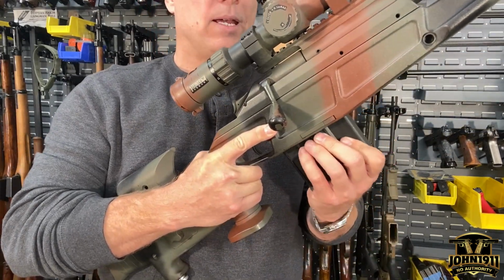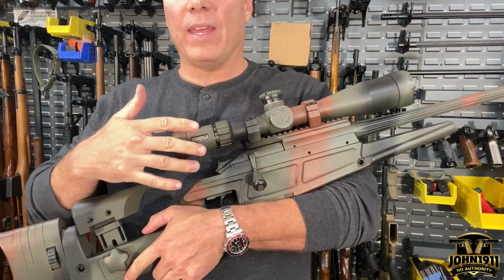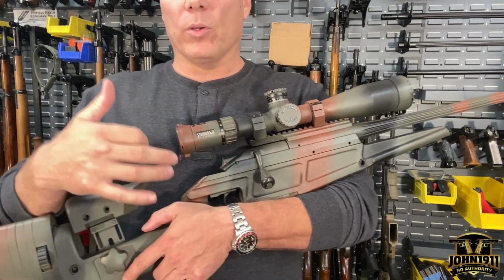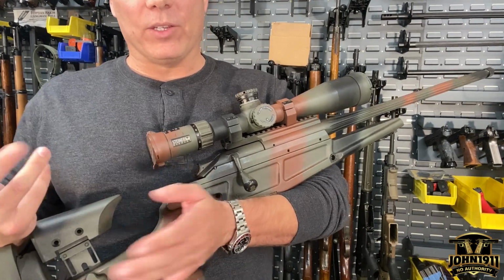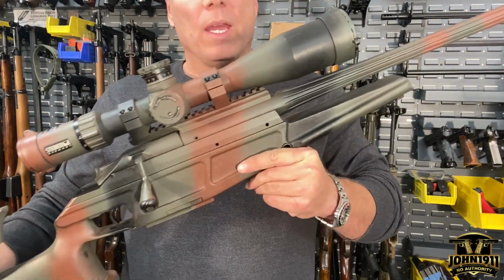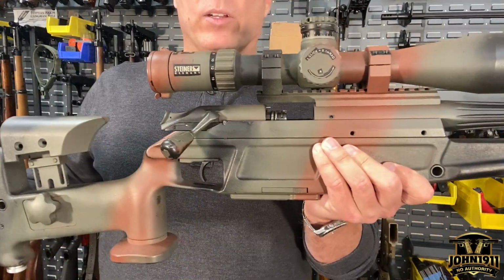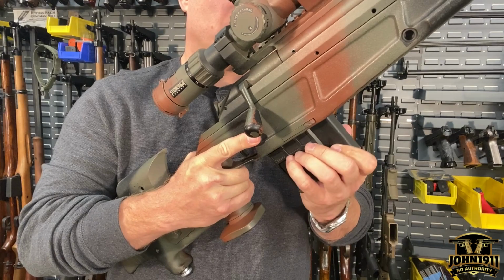So what's happening is people are contacting me wanting to know if they can use different calibers in magazines that are not caliber specified. I know that just sounded like a mess, so let's explain what I'm talking about. So this gun, as it sits right here, is in a 308 barrel, 308 standard bolt head, and 308 magazine.